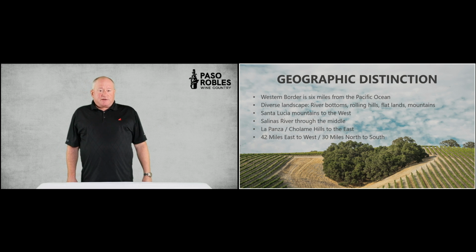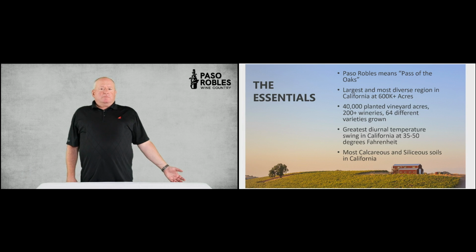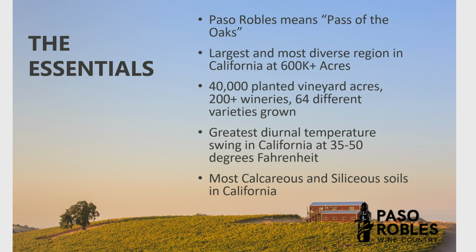So the region's large. It's one of the largest AVAs ever established in California, 42 miles wide east to west and about 30 miles deep north to south at its deepest point. So Paso Robles, what does it mean? It's the Pass of the Oaks, El Paso de Robles, so named in the 18th century. The biggest region for the most diverse soils of all AVAs in California at over 600,000 acres.